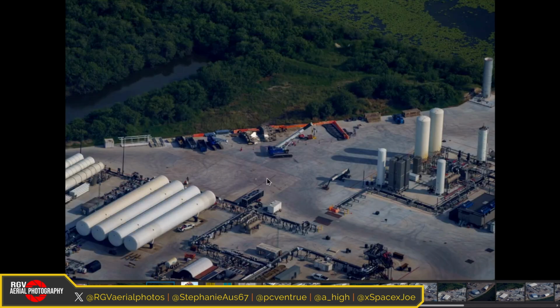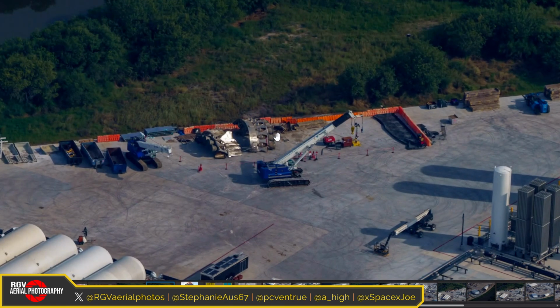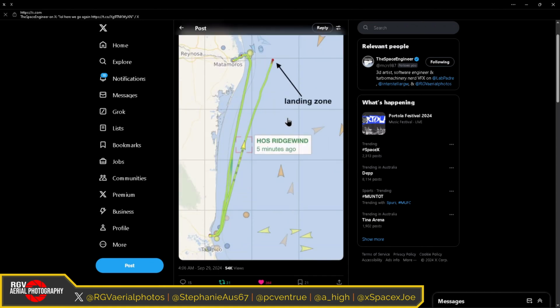I believe they're back on site looking for more of it. I think somebody tweeted that today. Yeah, Space Engineer. That Space Engineer was partly responsible for giving us an insight that they were heading out there in the first place. So it looks like they've gone back down to Mexico to pick up their divers and heading back out to the landing zone. Hopefully we'll see some thrust puck getting recovered in the next lot.